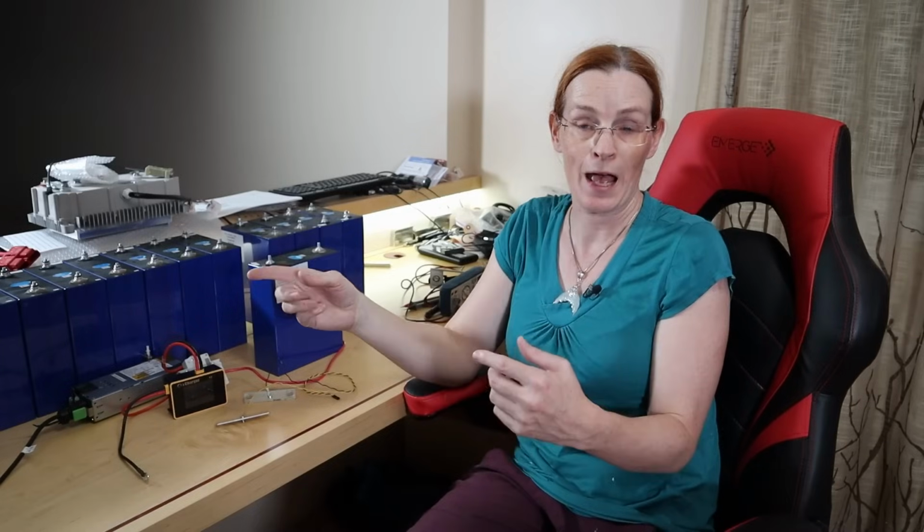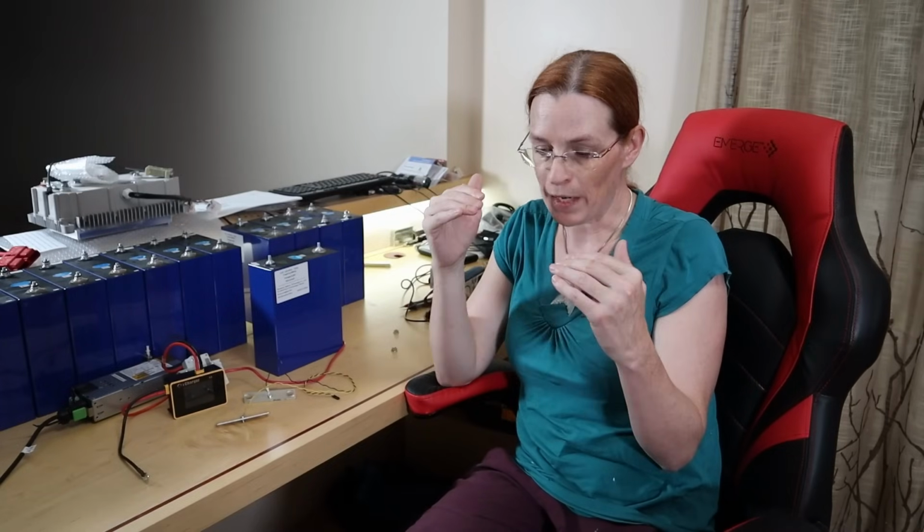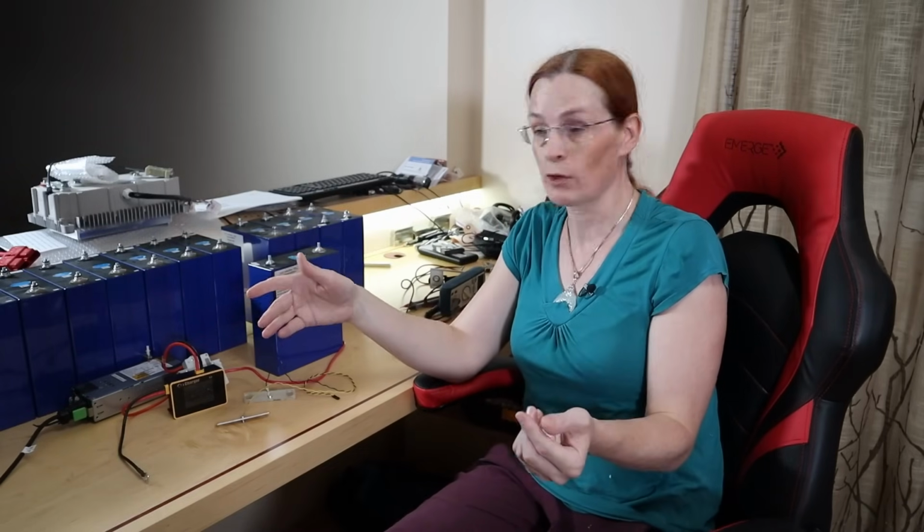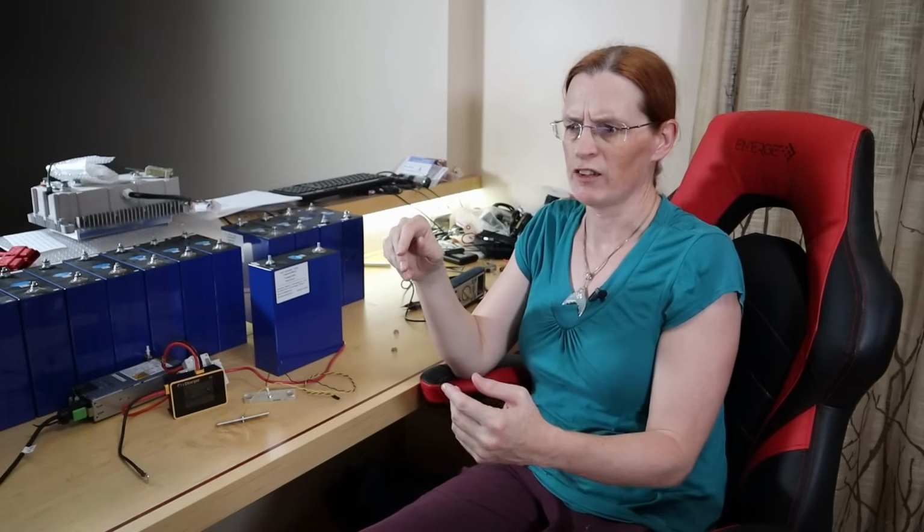The balance current that's going to happen when I connect this is based on the difference in voltage. So 3.12 to 2 volts, that's over a volt difference, or considering these are 3.2 volt cells, 33% higher, give or take. 35, because it's 3.2 volts. In any case, you get my point.